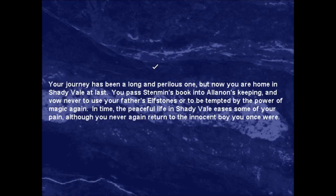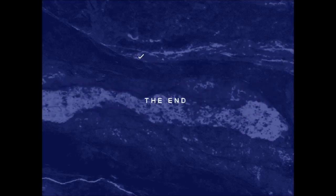Your journey has been a long and perilous one, but now you are home in Shadyvale at last. You pass Stenman's book into Alanon's keeping, and vow never to use your father's elfstones or to be tempted by the power of magic again. In time, the peaceful life in Shadyvale eases some of your pain, although you never again return to the innocent boy you once were. The end.